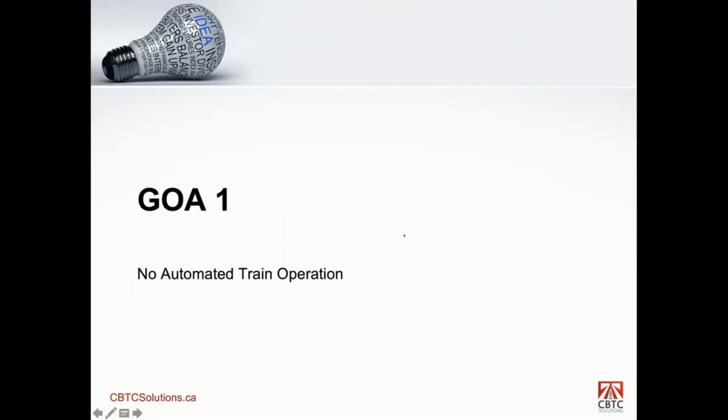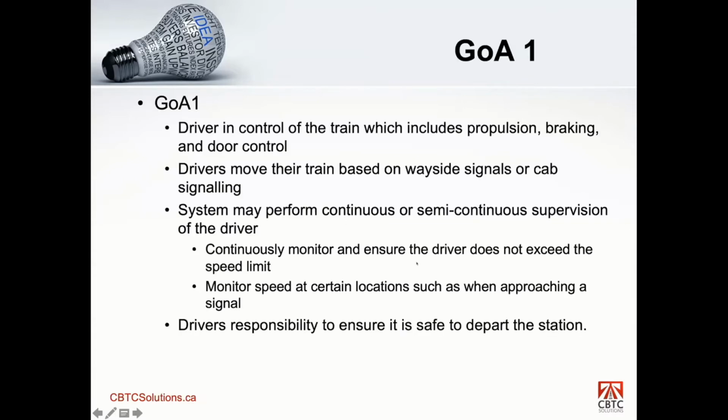Okay, GoA 1. So there's no automation, train operation. GoA 1 will be considered your conventional signal system, and that's the majority of the systems around the world. That's how I interpreted GoA 1, reading that standard based on what I could understand from it.